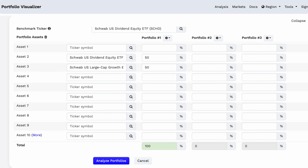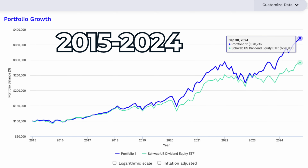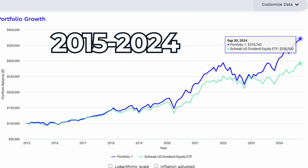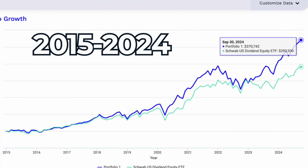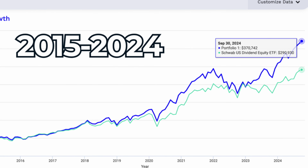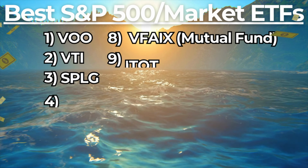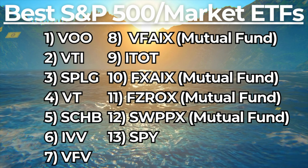If we combine both these ETFs using a portfolio backtester at a 50-50 allocation to each fund, the 10-year annual return is over 14%, which is going to be nearly 3% higher than only buying SCHD. And if we invested $100,000 in this 2 ETF portfolio, you would end up with over $370,000 over the last decade compared to only SCHD with $290,000.